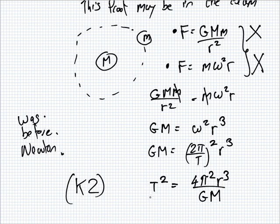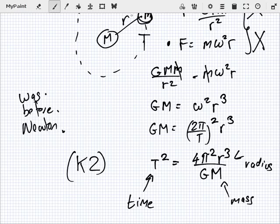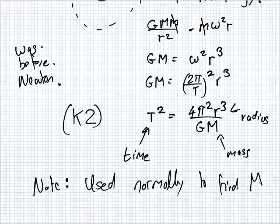So Kepler's law helps you get the time if you know the radius and if you know the mass. So if you know the mass and the radius, then you can get the time. So it is very useful. It should also be noted that it's used normally to find M. This is how it's normally used though. Yeah. Continue? Now, we'll do an example later.